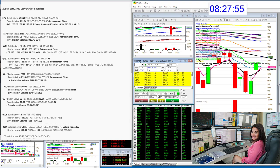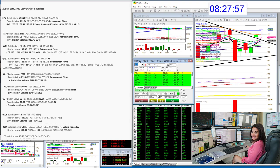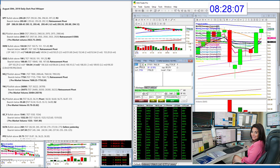Bearish below 149.37. The QQQs, we're going to be bullish above 190. And I'm going to be bearish below 188.60 for a retracement trade. The NASDAQ futures, bullish above 77.80 and bearish below 77.50. So I do look at the pre-market volume and get my levels from that as well.